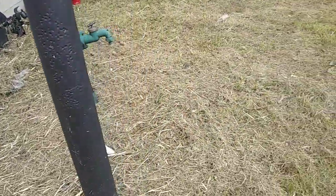So, got cooler weather. Oh, there's a snake. Yeah, we seen some big old snakes over here. So I was knocking this hay field down.